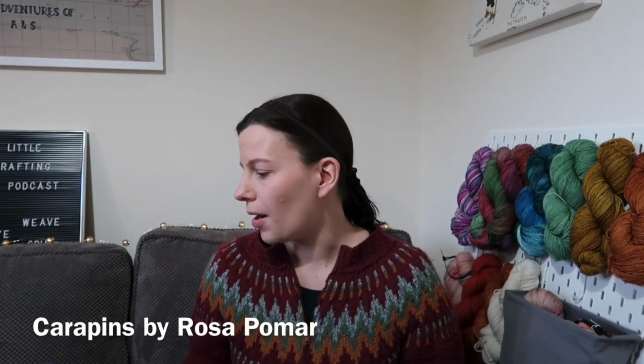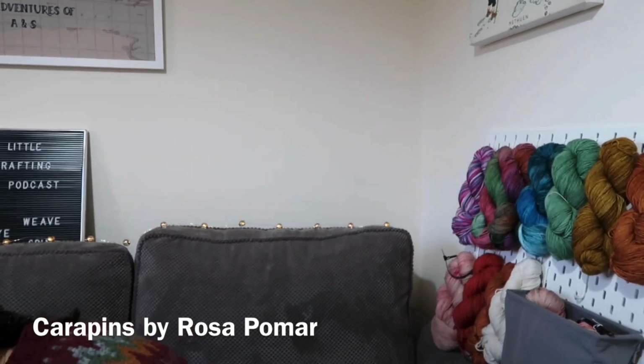The last pair that I made was for my best friend, and she has the same size feet as me, so I was comfortable with slightly felting them to make sure that they had that rigidity. And I haven't got a picture of those, unfortunately, but I can show you mine, my single one. One second.